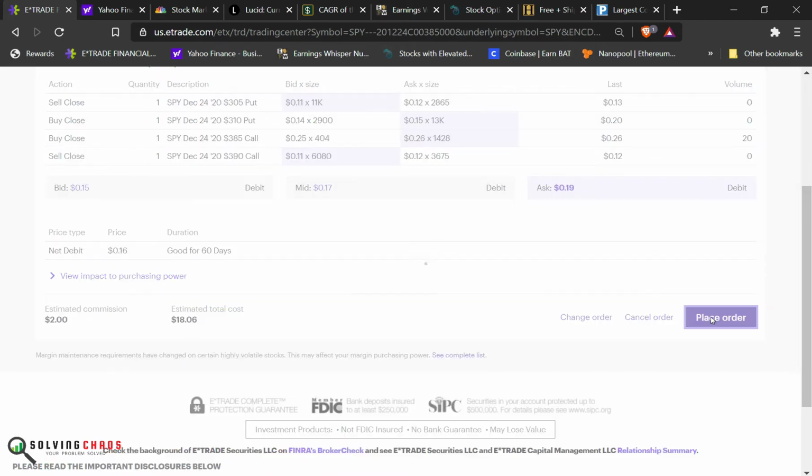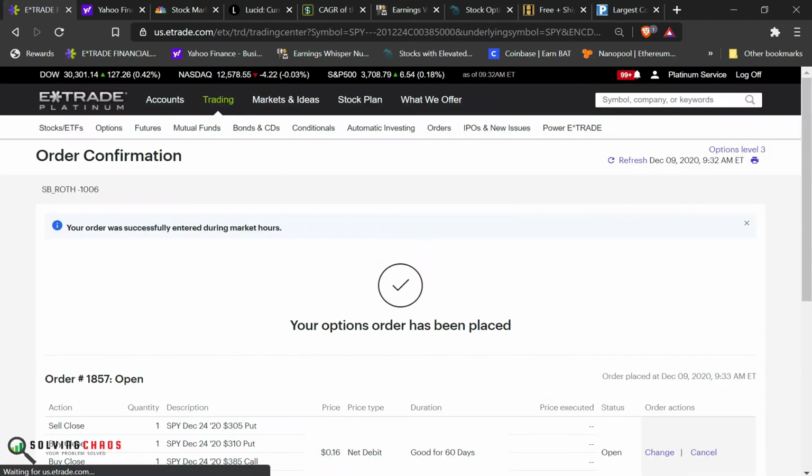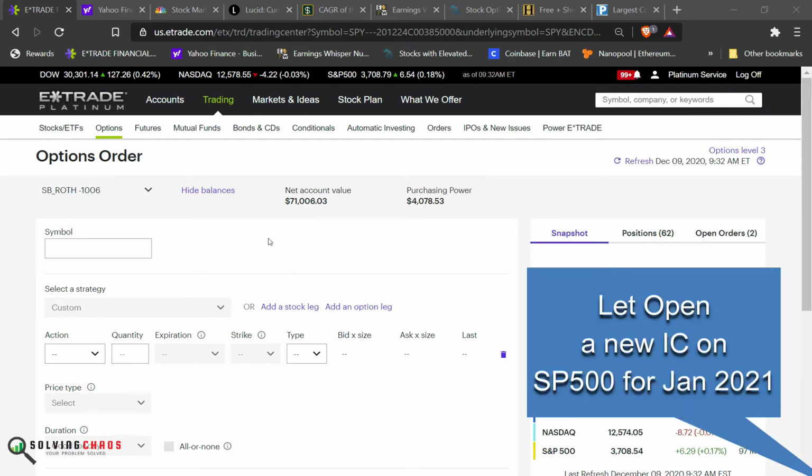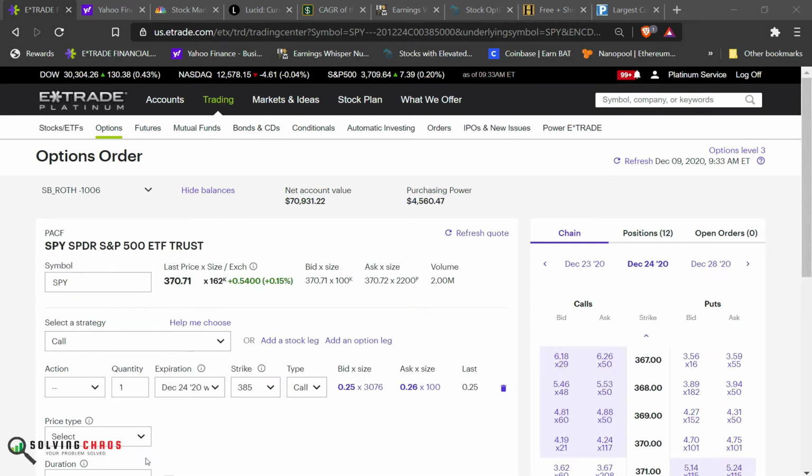Let me put that in and wait. Oh, and it went across right away. You see that? It's 9:33 right now. So that released some buying power. Well, eventually it will release it. Hang on one second. So let's put on a new trade.